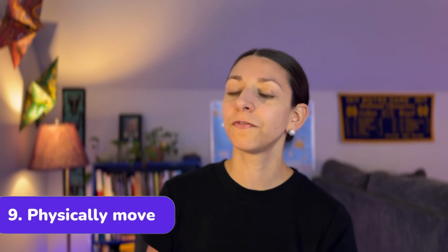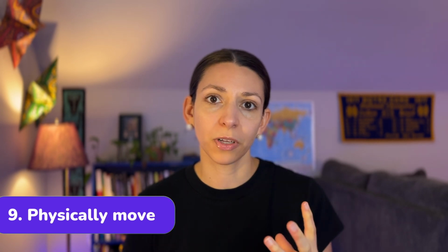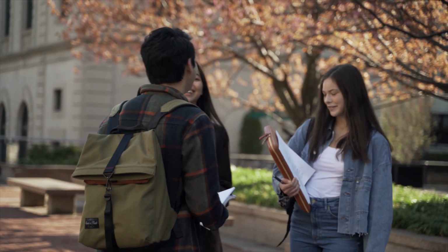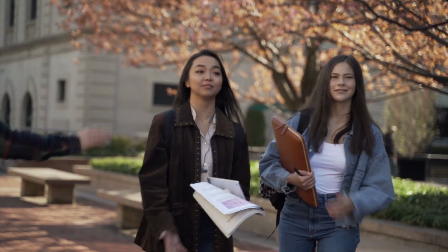All right, number 9 is to physically move. When you're in the middle of a long study session, it is great to be able to get your blood flowing, stop and take a break. So whether that's working at a standing desk, taking a mental break to go and take a walk, be outside with your friends, and then coming back to your studying, all of this can benefit you by being more refreshed and able to take on new information after a period of time.